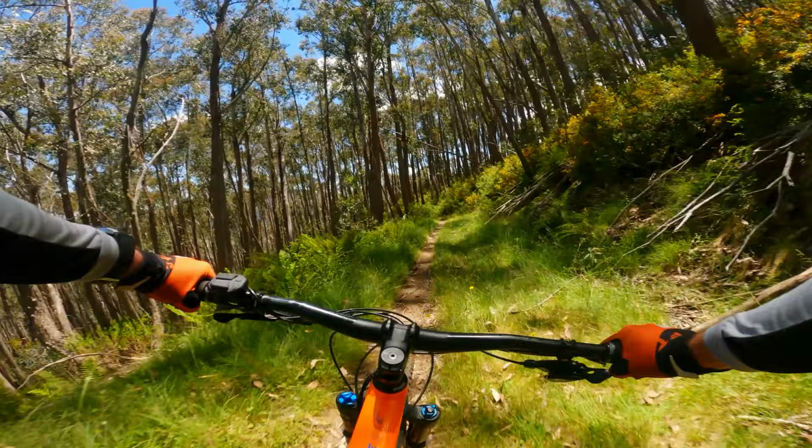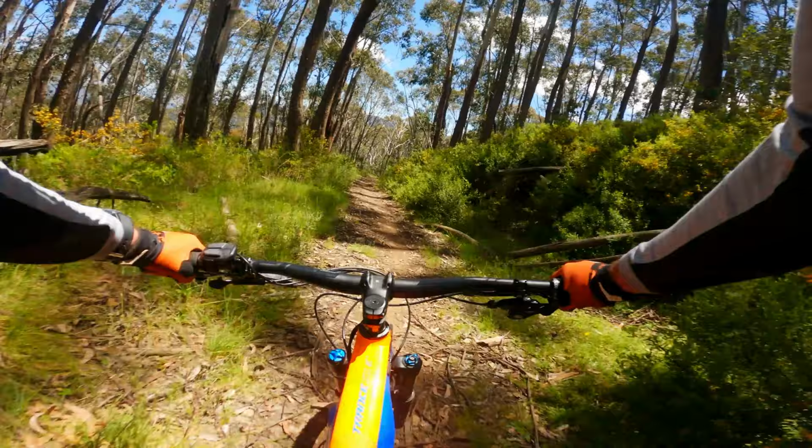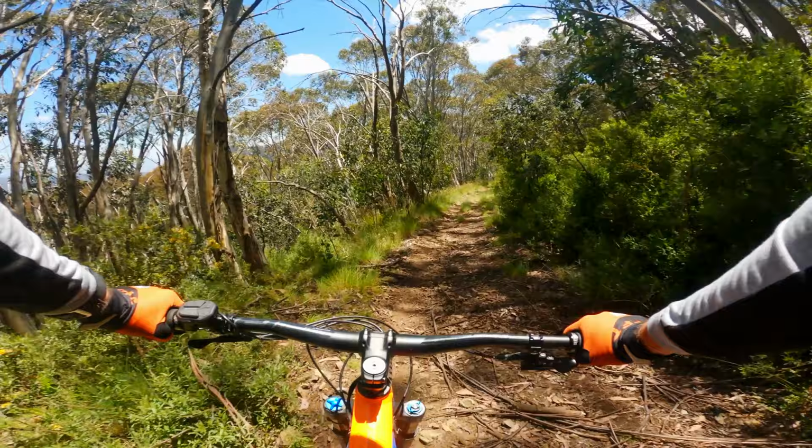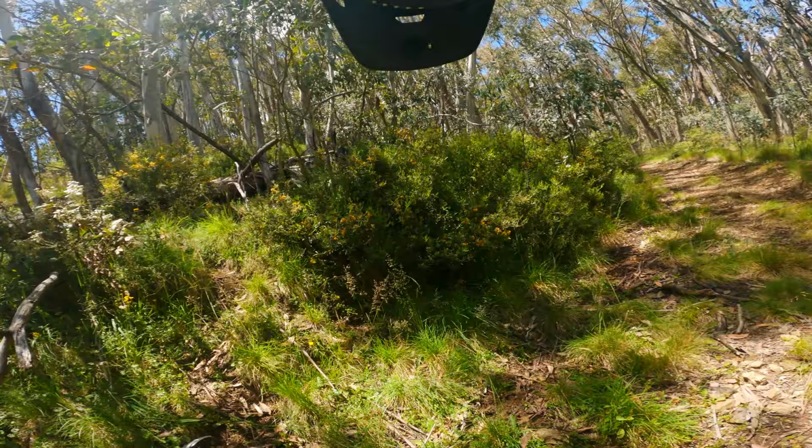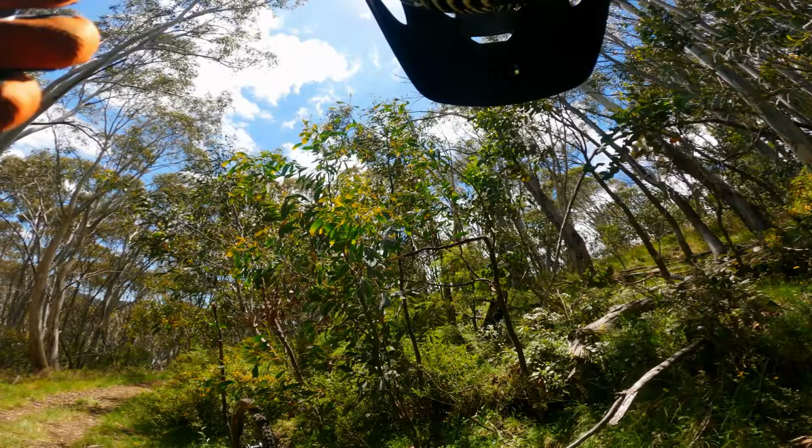And it's about now that I worked out why, if you're riding this trail, you have to have some basic repair stuff. I had a Cush Core, but it still didn't save my puncture. But I chucked a tube in, and then carried my Cush Core around my chest.